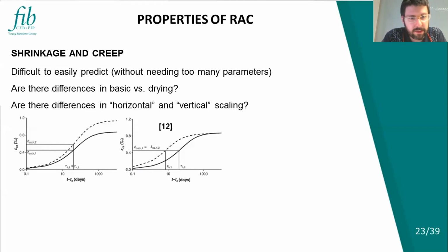On the right side, the final values are the same, but they are reached by different time evolutions. So the dashed line is quicker. The half time of shrinkage is shorter. So what is it for recycled aggregate concrete? You have to go into studies and look at individual shrinkage curves, so reported values for individual mixes over time, and see how the performance of a model evolves. And basically what we did, looking at it, is we could find nothing conclusive to point towards a horizontal shift in shrinkage, but only just a vertical scaling.